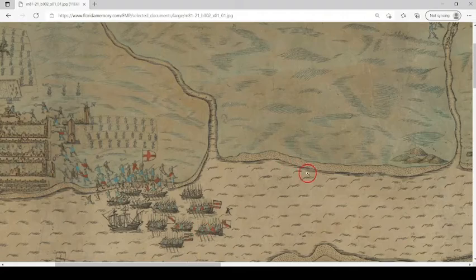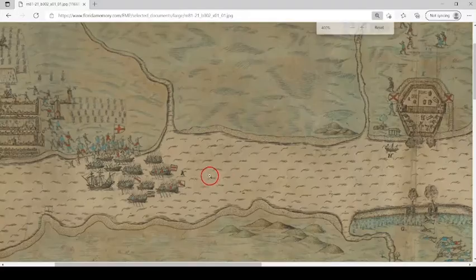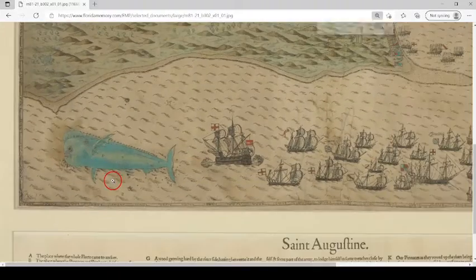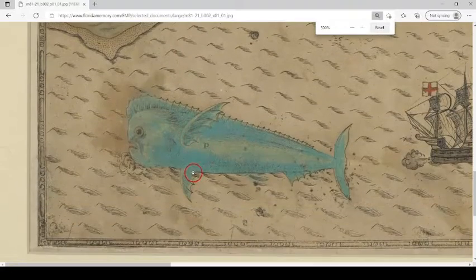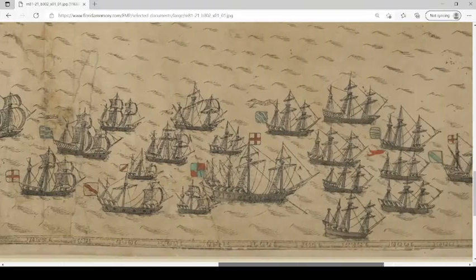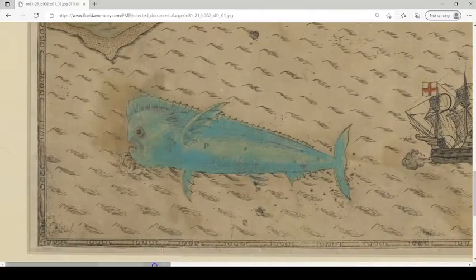exact form. One more thing I'll show you before we leave the map here is down here at the bottom. This guy right here is actually a mahi-mahi, or a dolphin fish. And the reason why this is included, it's a little odd because he's obviously out of proportion with the rest of the map. Here's all these ships, and then here's this giant sea monster who seems to be leading them on their crusade along the Spanish Main.